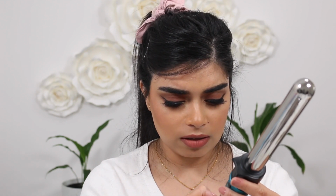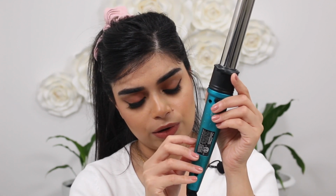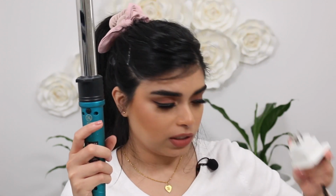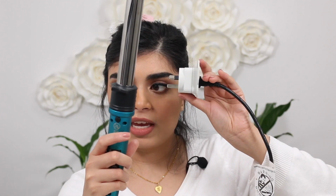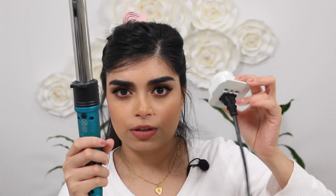Oh my gosh, there's like some layer of something on here. I just realized if I peel this off, it'll probably reveal the clean version of it underneath, but I've just coated it in hairspray. That's when you know you really love a product, hey? If you're in NZ or Oz, you will need an adapter. So I think I just bought one from Kmart because our power point situation is different.